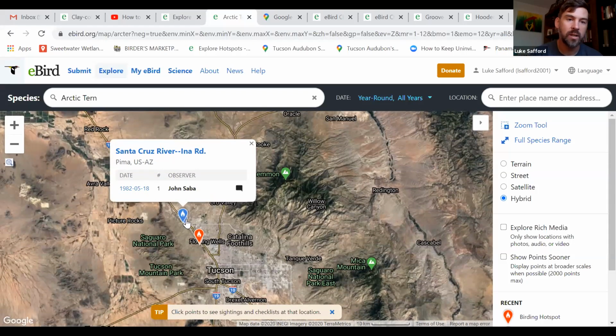If you look at the notes on this one, you'll see it says that it was found by Ken Kaufman at the Ina Road Ponds, May 18th, 1982. So it's just really interesting, and this is something to think about when we are mindful of what rare birds to be looking for and when, is that birds tend to come through at about the same time.